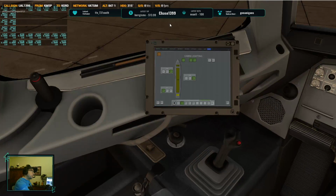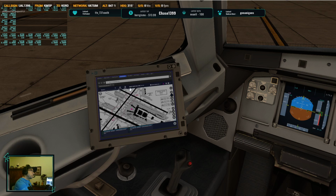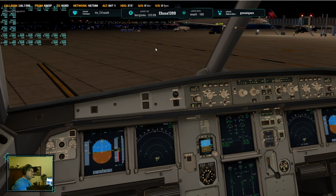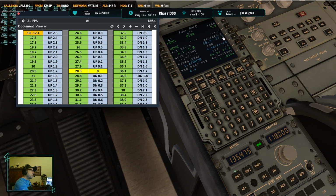Check our oxygen mask here. Works. Okay. And now I need to check the trim. So we're looking at 27.1 on the CG, so it's closest one up 0.3.